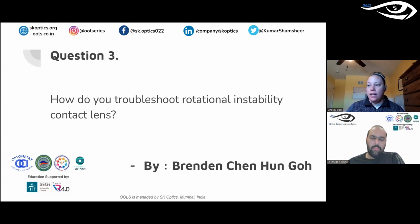But if you are just fitting a lens off the shelf, like what more than likely you will be doing in your practice, and that lens is not stable, there's a couple of things you can do. I think the simplest thing to do is wait, because maybe it just takes 5 minutes for that lens to settle, especially on a new wearer who might be tearing a lot. These lenses take a few minutes to settle, okay?